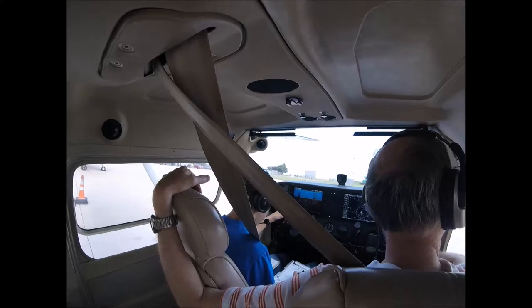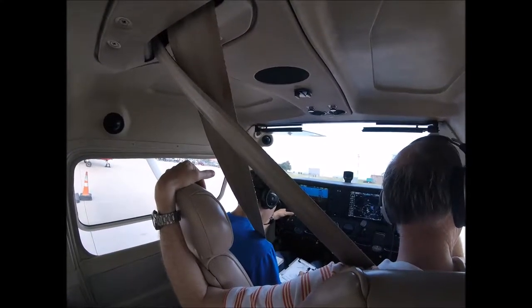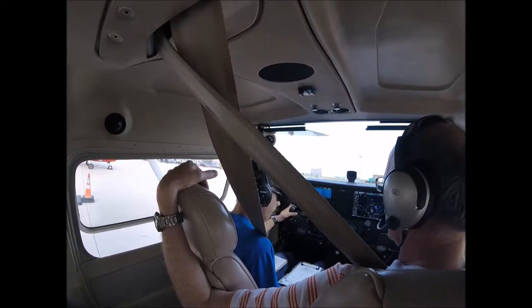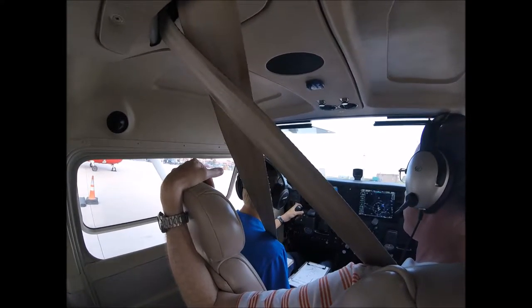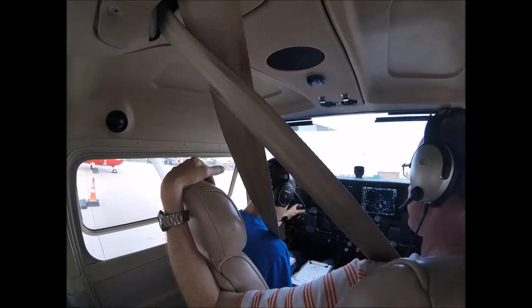November 2931 Hotel, Abilene Ground, runway 17 left, taxi via Charlie Mike, say type aircraft. You tell them Charlie Mike and we're a Skyhawk. Charlie Mike, 2931 Hotel, Skyhawk.